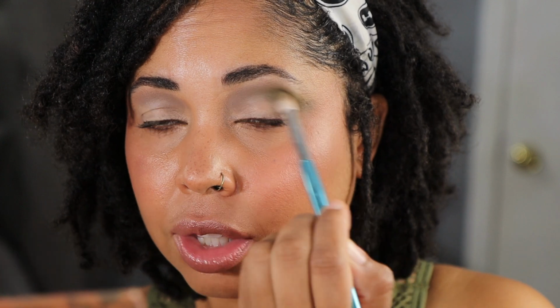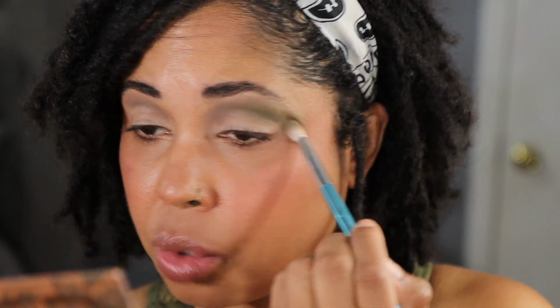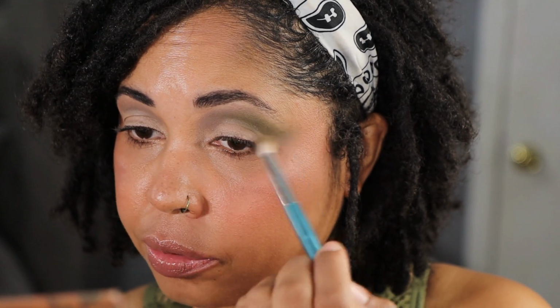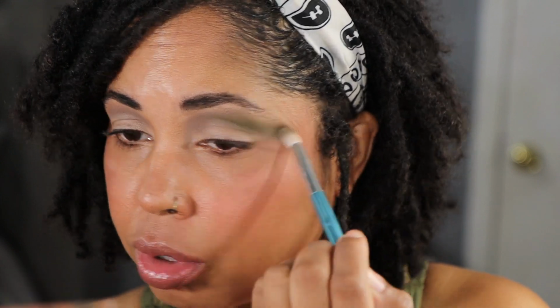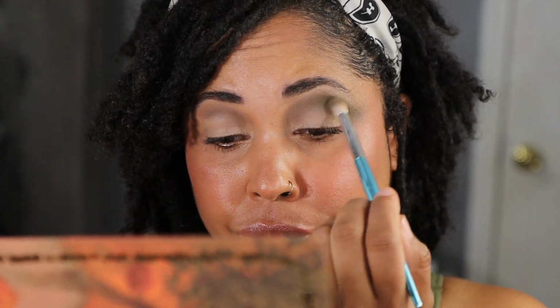Ooh, look at that. Look at that transition. Oh, I'm really happy with this, because I didn't know what I was gonna do for the second look. I'm already more happy than the first look with this, and I'm surprised, because it's a cool tone look. But you can't go wrong with green. Like, who can go wrong with green? Not me. Ooh, yeah, love that. Same thing on the other side.